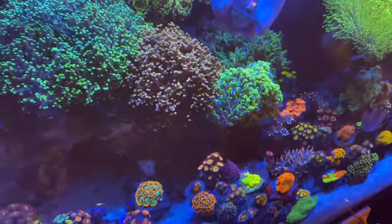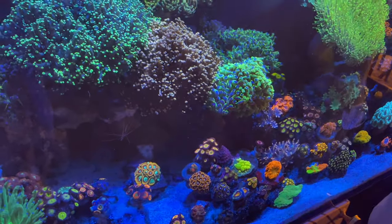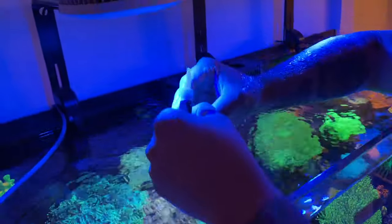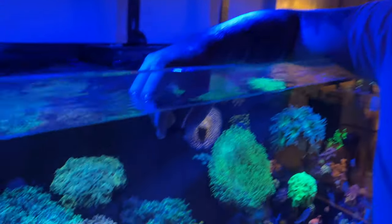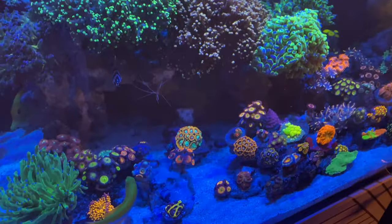Two babies, actually, because you can see there's two more in there. Let's take some of this extra glue off. It comes off super easily. And guys, this is why fragging is really good. I had a huge colony with like 40 of these heads. Something happened, I don't know if it was a pest or something, started killing them off. So I made like 6 or 7 frags of these, and now I'm back to growing them out.